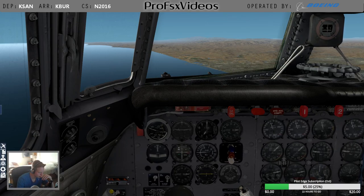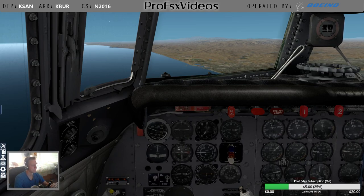6039 mic, just to let you know, in the procedure turn, once you make that initial left turn to start your course back to the final approach course, you're supposed to make a right turn instead of a left. You made a complete left turn to rejoin the final approach course, just to let you know.